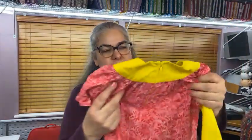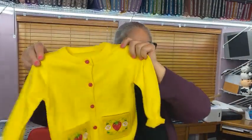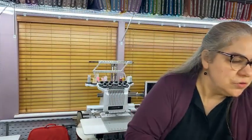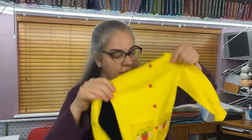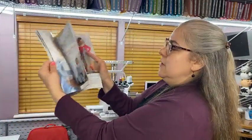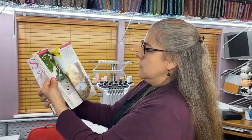If you came late, we showed this really cute dress that Joanne made for us to show in Classic Sewing magazine. And real soon here, we will have the free strawberry embroidery available. Let me show you. It's in this magazine. Isn't that darling? It has so many fun patterns and tutorials, and really concentrates on children's clothing.